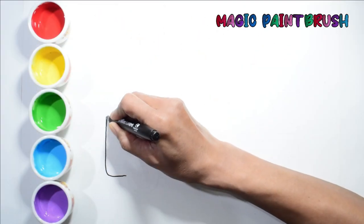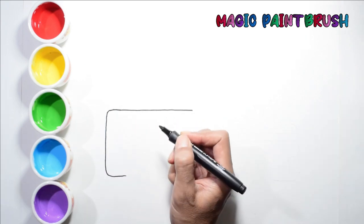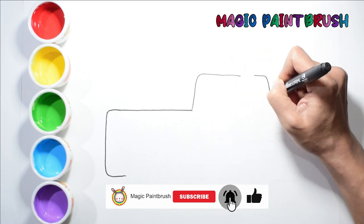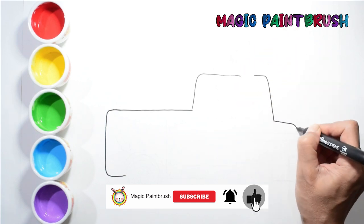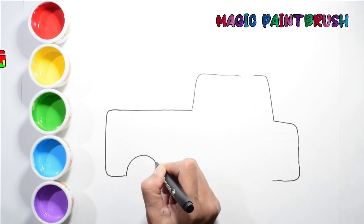Hello everyone! Today I will draw a fire truck. Let's draw and paint together. First, we draw the truck body.